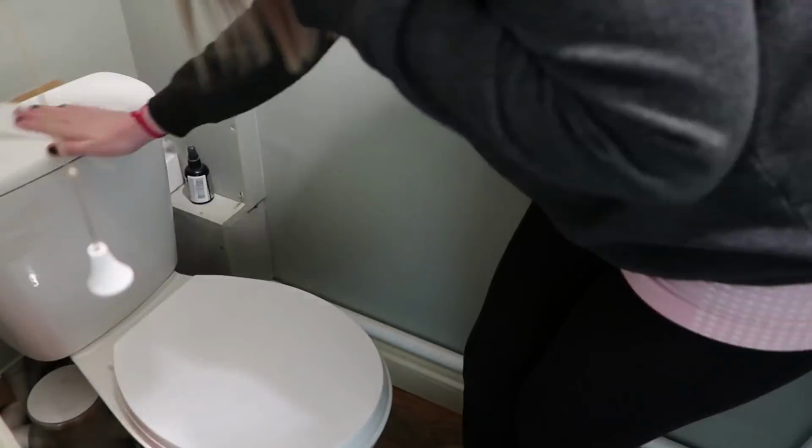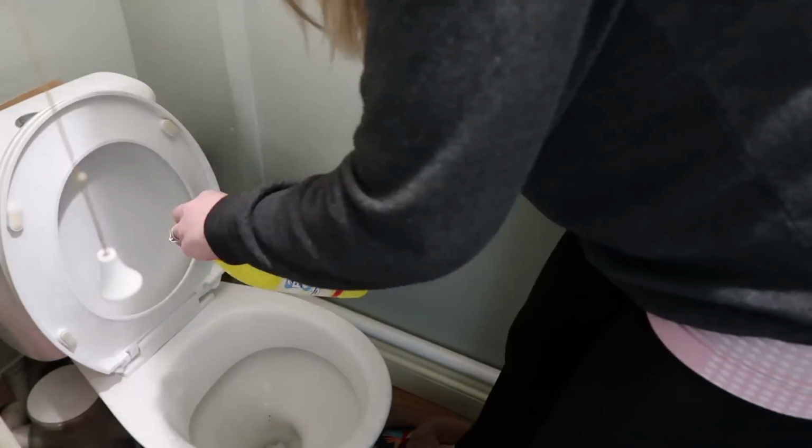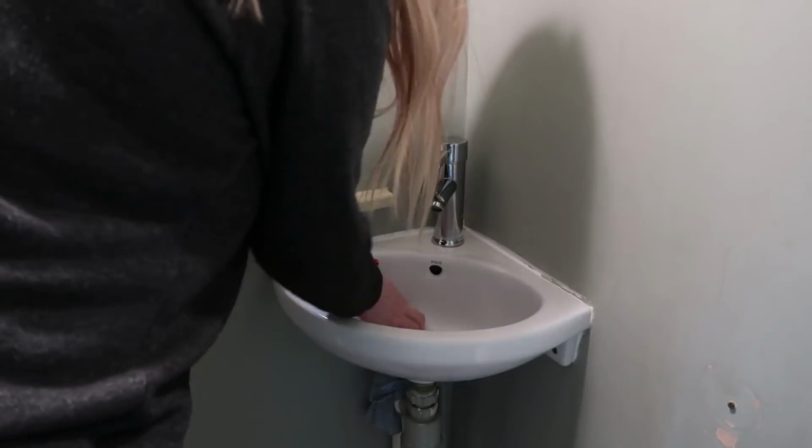I live with 3 boys, so I need to wipe down the toilets multiple times a day. So I'm starting off with the downstairs loo and having a quick go at the sink. This is actually looking a bit tatty and could do with repainting.